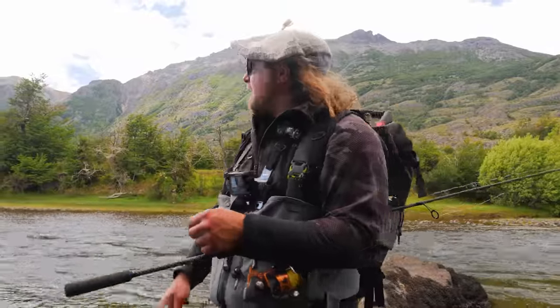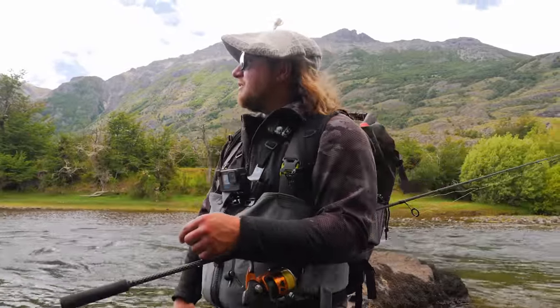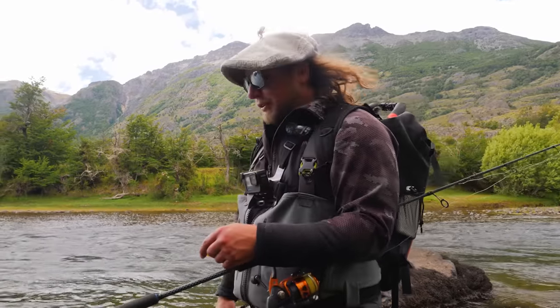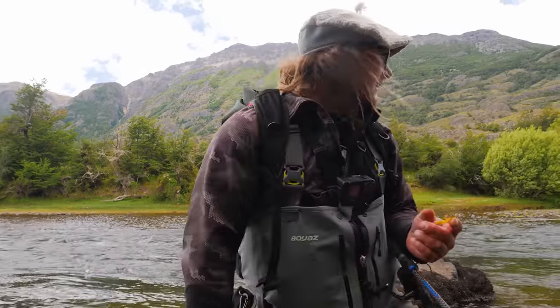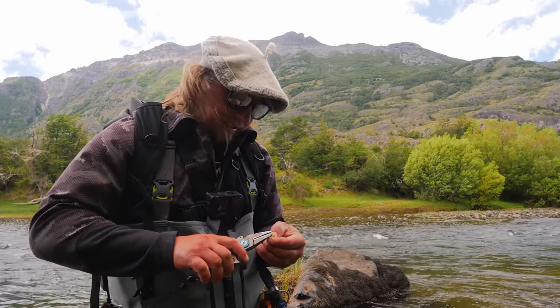I cannot believe we're here right now and that you guys are here watching. This is such an incredible setting. We got massive mountains all around. Beautiful clear water streams full of trout and miles of uncharted territory. Let's get back in there.